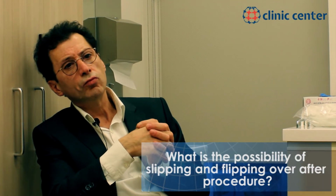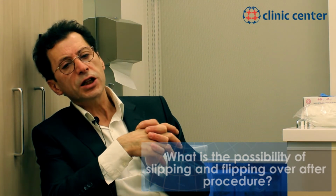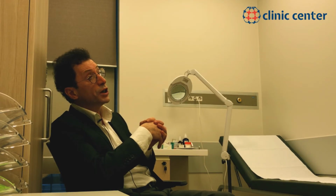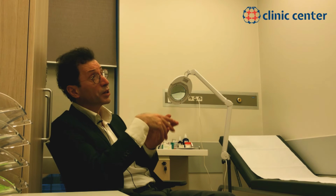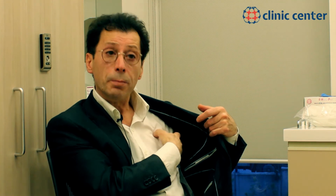What is the possibility of slipping and flipping after the procedure? That only applies to teardrop prosthesis, because the round prosthesis is symmetrical everywhere, so I can't even imagine that, because the pocket should be snug enough so that the prosthesis will not be able to flip around. As for the slipping, it's nothing to do with the prosthesis, it's something to do with the pocket. So if the pocket is too large, the prosthesis would be slipping to the armpit. But if you keep the pocket small enough, the prosthesis would be just sliding over just 1 centimeter or something.